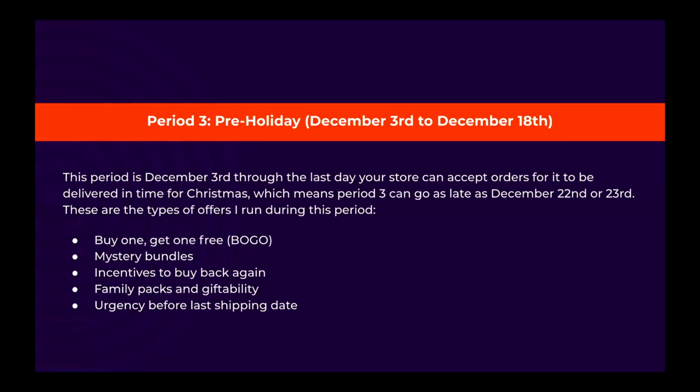Incentives to buy back again. This is a really good one that I'm seeing too: for every $50 you spend, we'll give you $10 off after the holidays. That way you can come back and buy again. For this one, you might need to find a Shopify app that does this, but it's a great one that I've seen work well to help promote and bring people back to your store after the promotions.